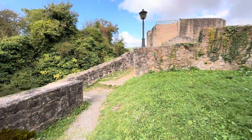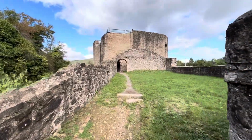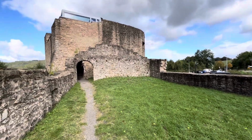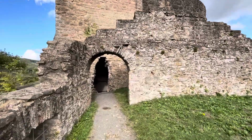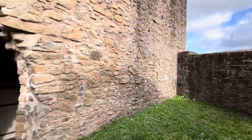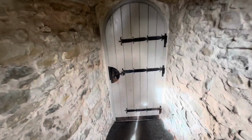Not sure what this is or was, but probably some sort of guard tower. Ironically enough, today they're doing a steampunk photo shoot. So we'll probably see a bunch of steampunks around here getting their pictures taken as they time travel. Let's go see if that's unlocked. Nope.